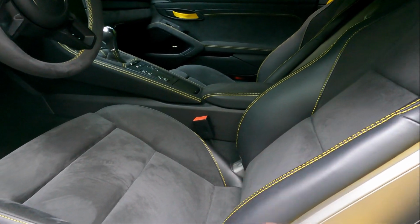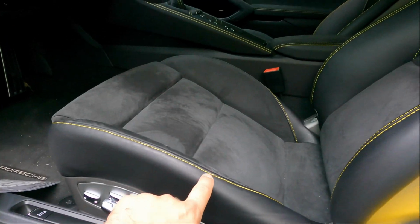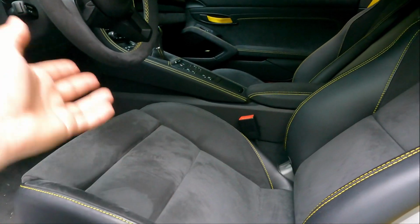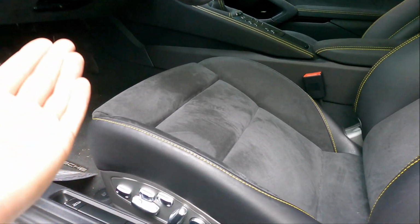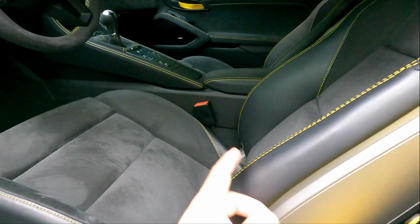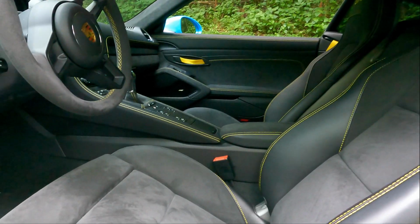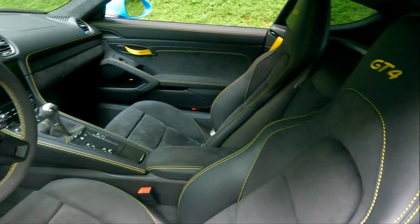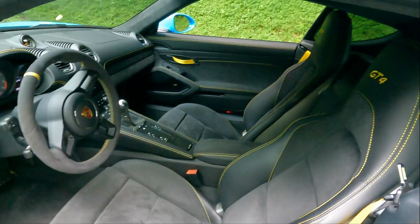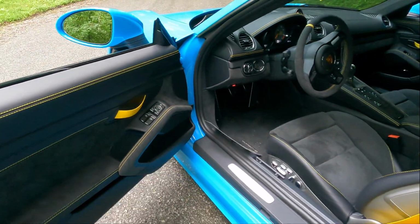They are not adjustable here, where of course these are 18-way adjustable. You can adjust them here, you can adjust it here. You can make it go up and down, tilting, back and forward, all that. On the buckets, all you can do is up and down and forwards and backwards. This is fixed, and it's fixed in a pretty aggressive position, let me tell you. So my gut and my recommendation for you is if you're over 5'10", you go ahead and get the 18-way adjustable.